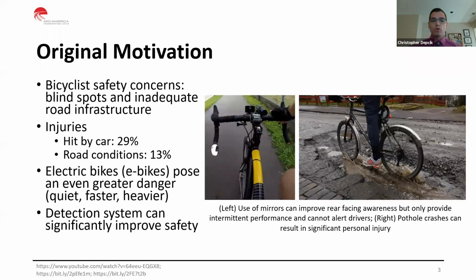So the original motivation really revolved around bicyclist safety. Because of highly variable speeds, road surfaces, and live traffic, bicyclists have a number of safety concerns. Specifically, you consider the blind spots and also potentially inadequate road infrastructure. Here on the right, you see an illustration of a bike using a mirror to help provide some rear-facing awareness. But these mirrors are somewhat limited and offer poor depth perception.